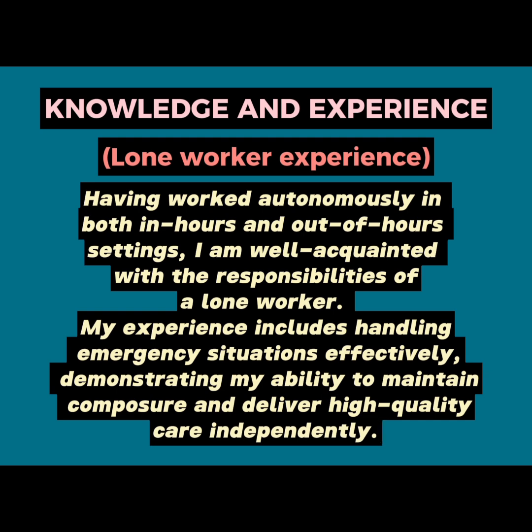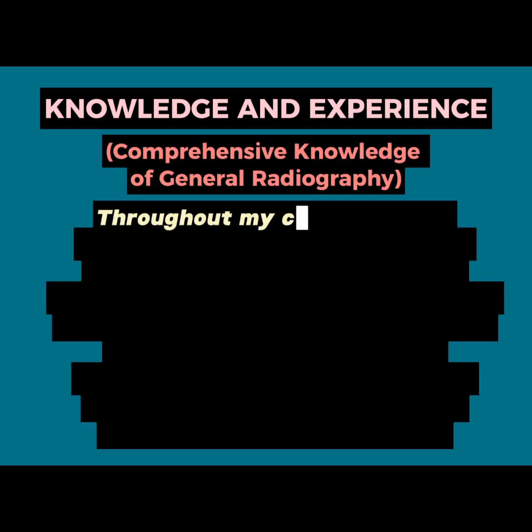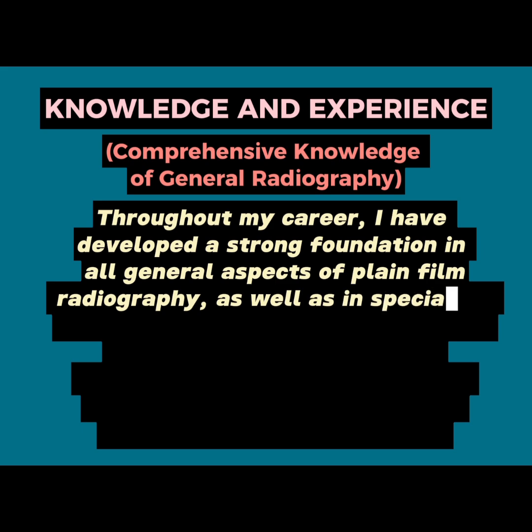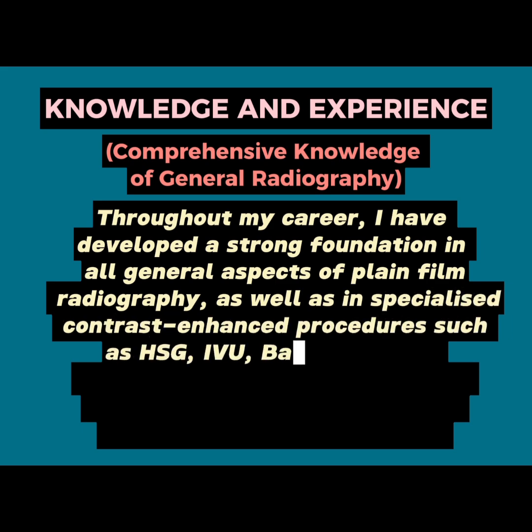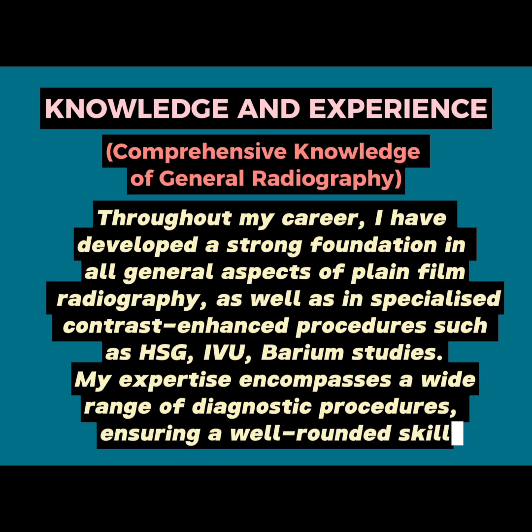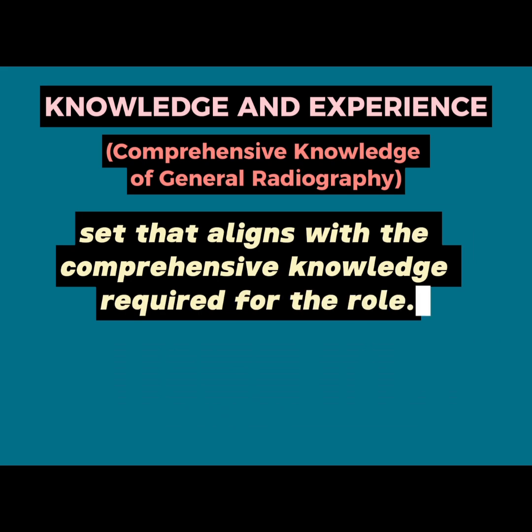Now, for comprehensive knowledge in general radiography, you could say, throughout my career, I have developed a strong foundation in all general aspects of plain film radiography, as well as in specialized contrast enhanced procedures such as HSG, IVU, barium studies. My expertise encompasses a wide range of diagnostic procedures, ensuring a well rounded skill set that aligns with the comprehensive knowledge required for this role.